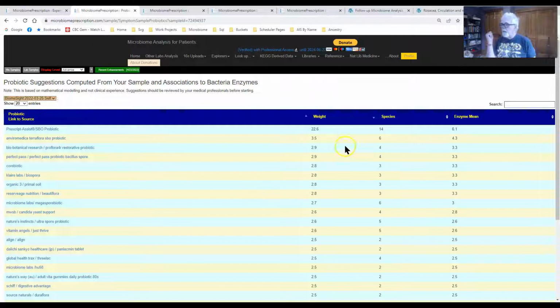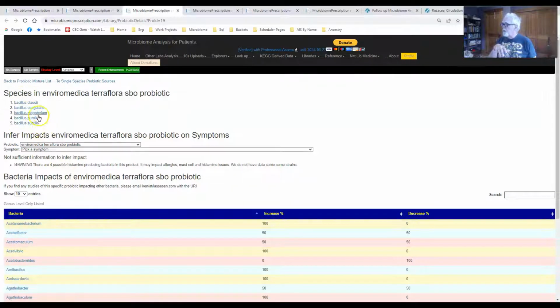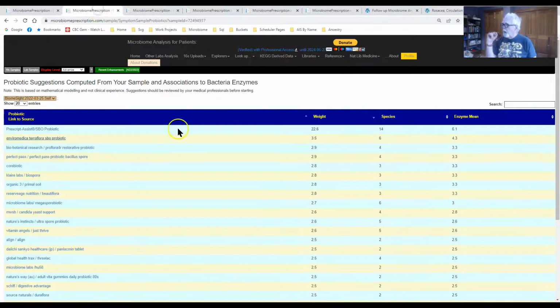And now it comes back and you can see what the weight is, how many species, what the enzyme means there. One of the things about probiotics is, remember, these are suggestions. You do not need to take them, they simply increase your odds. For example, the Prescription Assist in Europe could be hard to come by, and it could be very expensive. Whereas something like this one, which is a probiotic consisting of 5 species, I just open it, and there we see all the different species in it. It tends to have a pretty good impact.